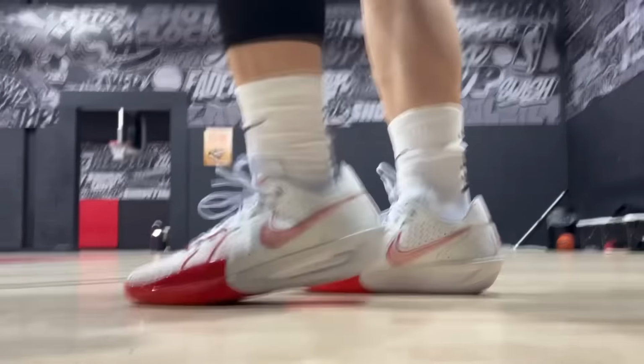The GT Cut 3 also surprised me with the materials. No pinching this time, excellent breathability, and a decent fit that's not too narrow, if that's what you're concerned about. Because look at the Zion 3 and Sabrina 1, for example, right?